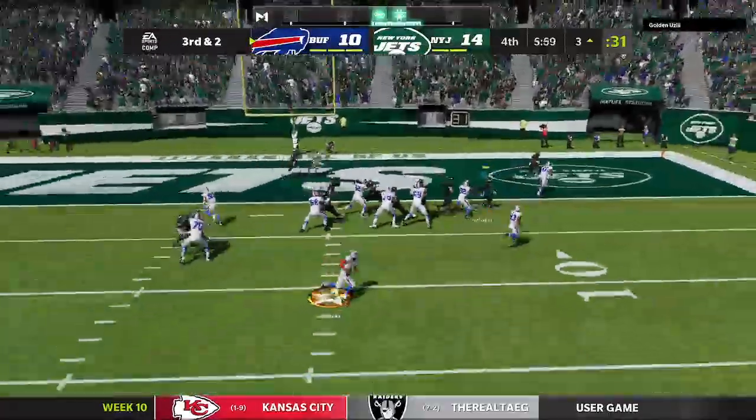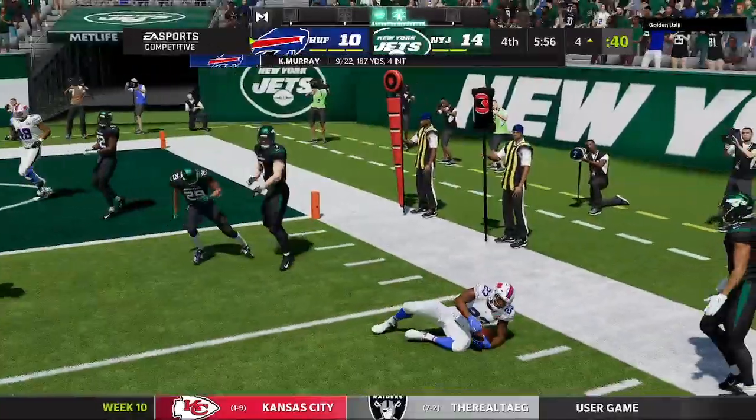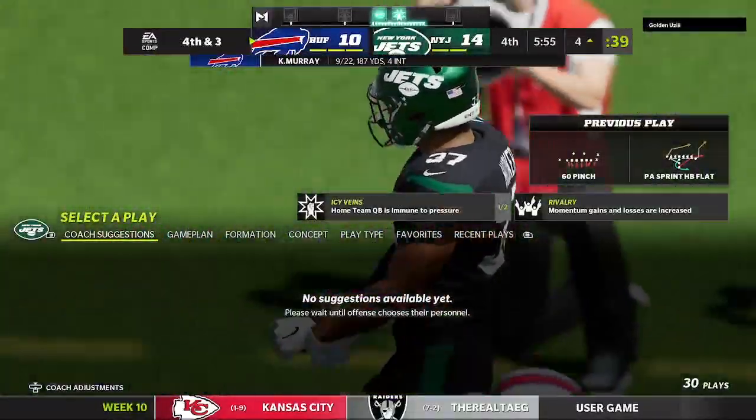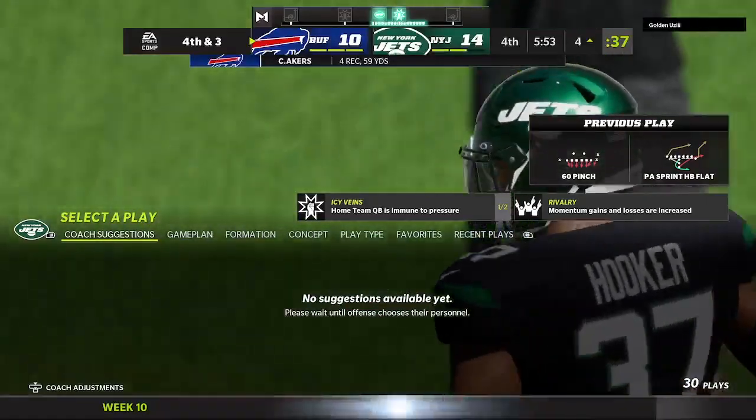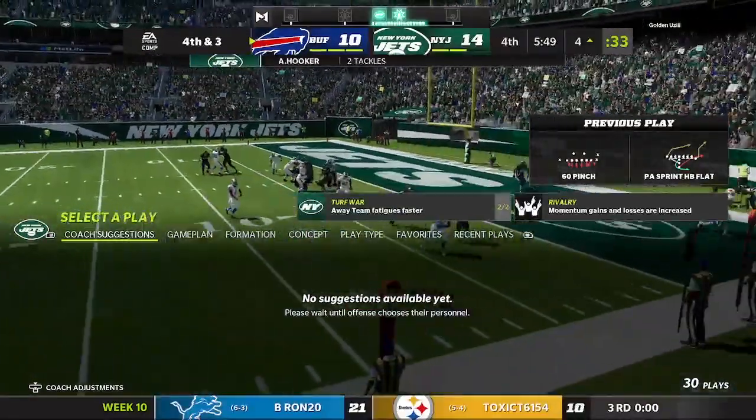Now Murray, he bootlegs it. That's out to the flat for Akers. And this one will wind up with him losing yardage back to the 4-yard line. This will wind up a loss on the play, and that's going to bring up a 4th down.